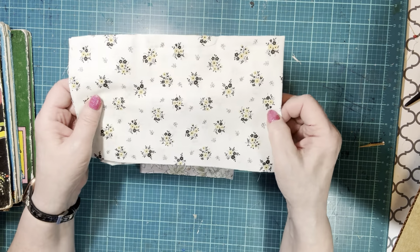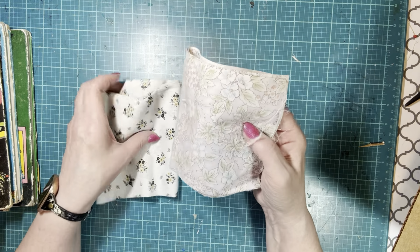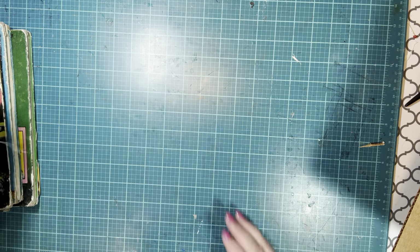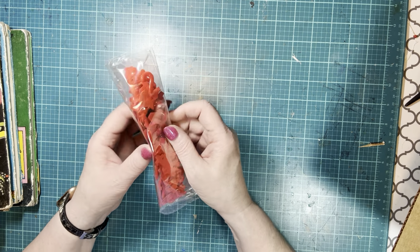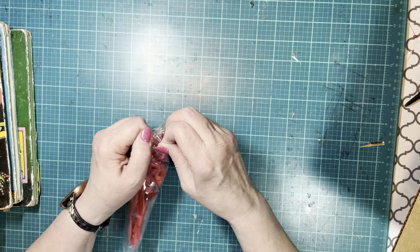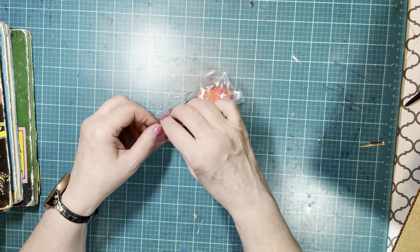Got a little bit of fabric here. I always love some vintage fabric. They do look vintage. They're lovely. Thank you. She's filling in all the gaps in the box. Oh, look at these numbers. Little plastic numbers. She has probably heard me say that I love numbers. She watches my videos.